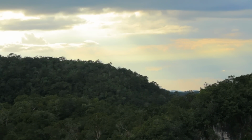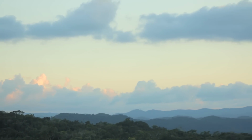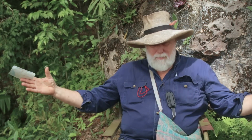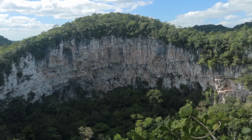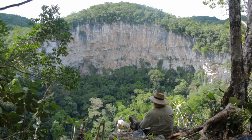When I first saw this sinkhole, it was everything and more than I expected. The setting, of course, in the middle of the Chiquibul, with all this territory around it that's just magnificent karst, massive and rugged terrain. It was just this big wall all the way around this hole with a forest down in it, and it takes your breath away to see something like that. You're standing there and, oh my God, what am I doing here? How am I so lucky to be here to see this?